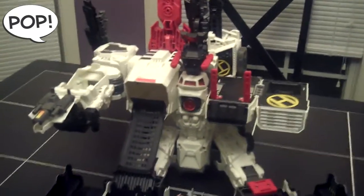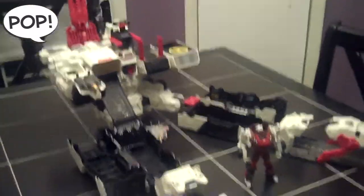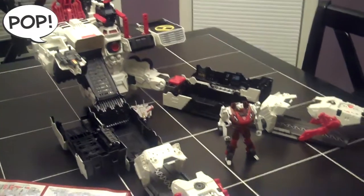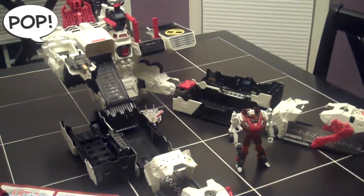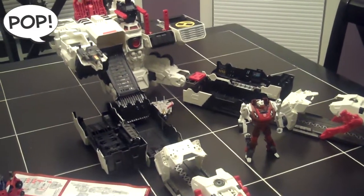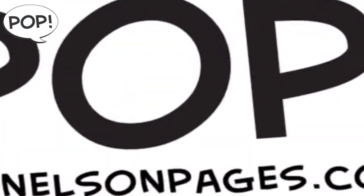But this is Metroplex, Generations Metroplex, in all of his glory. Like I said, so much more fun than I thought it was going to be. I thought it was going to be a big, cool display piece, but he's actually a lot of fun. There's a lot of cool stuff in here for kids and grown-ups alike. Really, really super cool. Very excited. And so that's Metroplex. 3 modes of unadulterated kick-ass. Just so much damn fun. Love it. Absolutely love it.